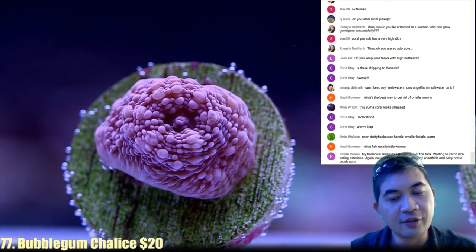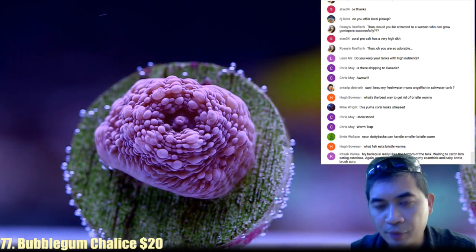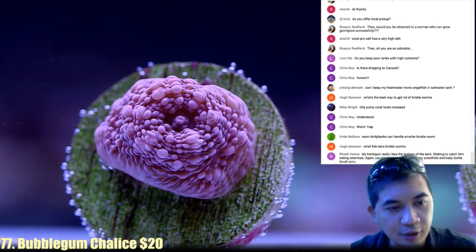It'll be interesting to see if a lot of these chalices are going to develop additional colors. Because I remember when we got these, I think that they had at least two colors going on.